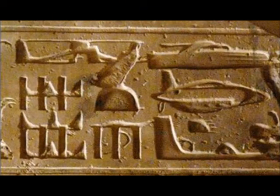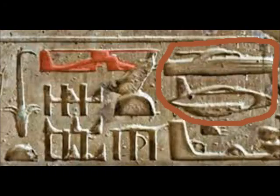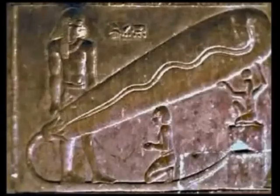Hey, Lewis, that looks like a high lift helicopter, a spaceship, and maybe even a tank. Is that evidence of time travel? An Egyptian holding a light bulb? That's how they lit up those tunnels for the artwork.